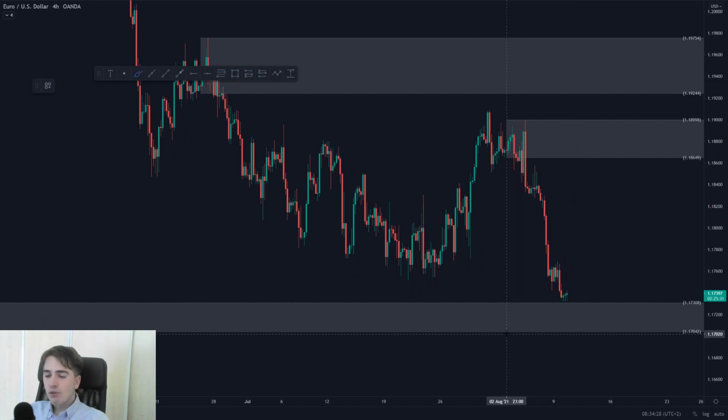But like I said on the dollar index, just waiting for it to reach our zone, and from there we will start engaging. I'm not going to be engaging with euro dollar or the dollar index until our zones get hit. So let that be clear.